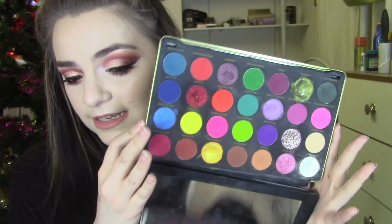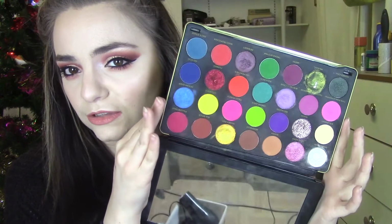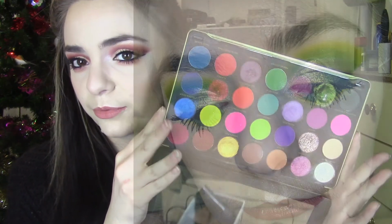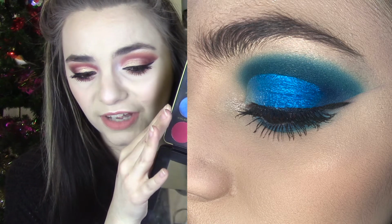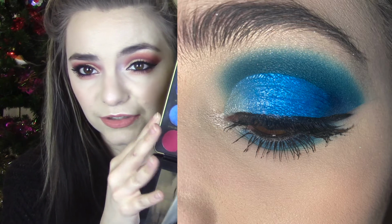The only thing is it has got a few pressed glitters in it. It's only like 2 or 3 to be fair, so it's not like it dominates the palette or anything, and I personally just don't really get along with pressed eyeshadow glitters. Just a personal thing, other people might, but I just find that they always separate on my eyes, so that's just a personal thing.